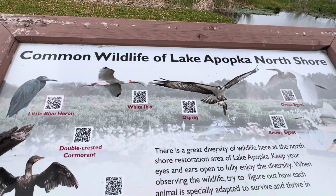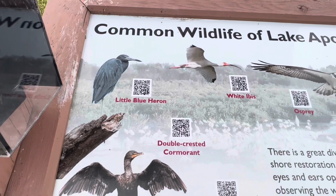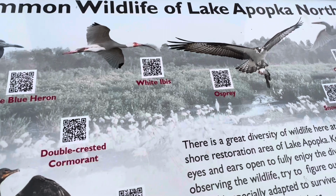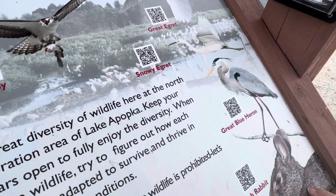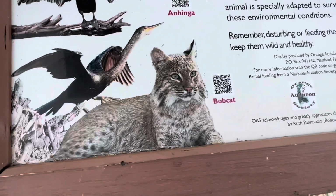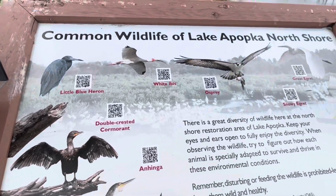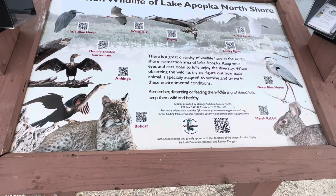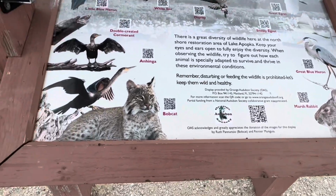Here you can see the common wildlife of Apopka North Shore. You can see here little blue heron, white ibis, this kind of all birds. You can see here great egret, snowy egret. Oh, marsh rabbit you can find here. Bobcat you can find here. Wow, these all kind of you can find here. We already see alligator and birds, but we have to see the marsh rabbit, bobcat.